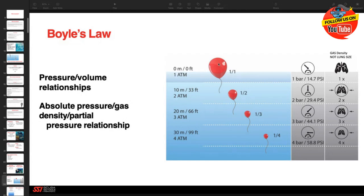But overall, if we had a 1 cubic foot balloon at the surface at 1 bar, we know that if we take that straight down to 10 meters or 33 feet in the ocean at 2 atmospheres, we reduce it by 1/2. We go down 1 more, we reduce it to 1/3 and 1/4. And what it literally does is it halves each time. So 1/2, 1/3, 1/4, and so on and so on. So what we're trying to tell you is, as Boyle's law, there's not less gas in this balloon. What's happening is the molecules between it are getting squished.